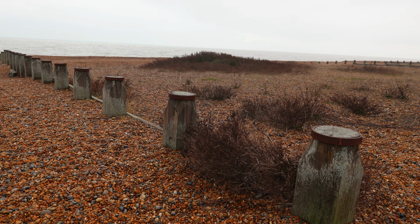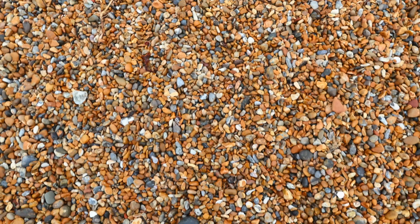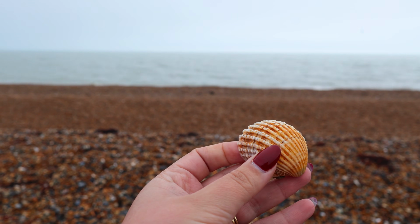We've come to Cuckmere Nature Reserve down at Winchelsea Beach, and who needs Bondi when you got this sunny, beautiful beach behind me? It's very different to our beaches back in Sydney, but it's still lovely to come down here and stroll and go through the rocks on the shoreline, and we're hunting for some seashells at the moment. We're going to make a necklace.